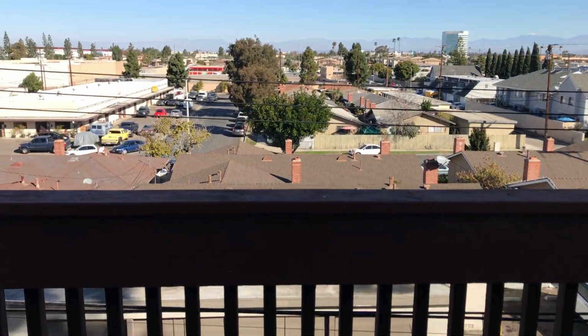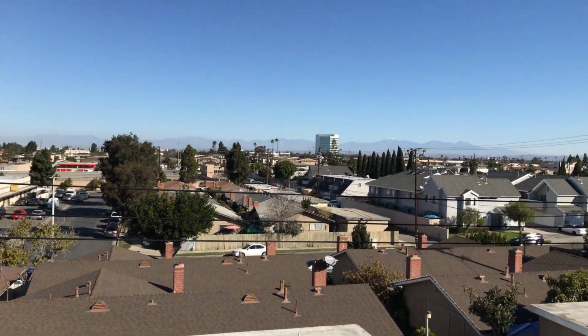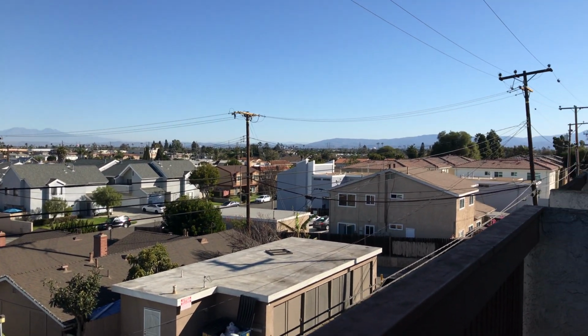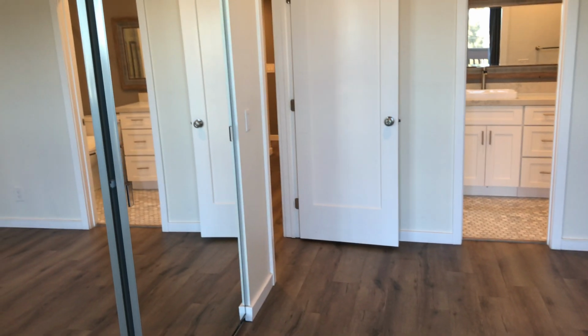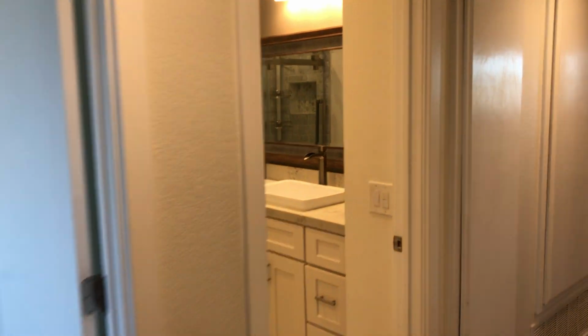It does offer a nice little space for you to kind of come outside and enjoy. And this is the view that you have of Huntington Beach. And again, this is 7735 Newman Avenue in Huntington Beach. Again, 2-bedroom, 2-bath. Upper level condo. There is a pool and a tennis court right outside of the complex here.